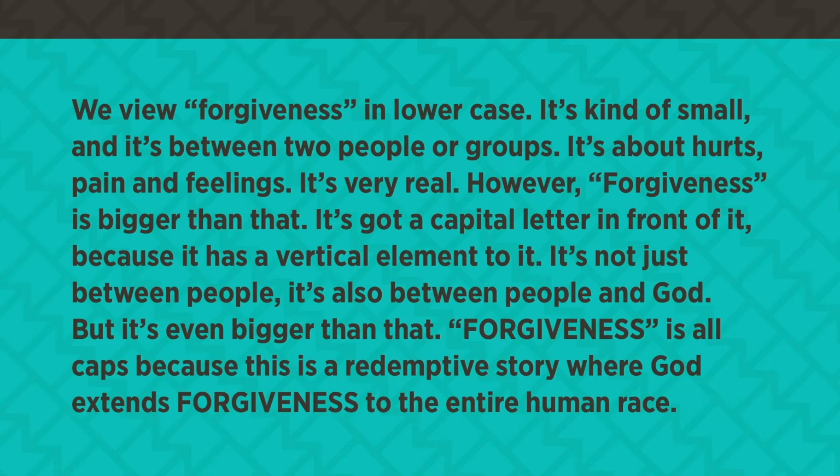As we began this message, I gave you a statement that describes why I believe this is such a consistent and dominant theme in these chapters in Genesis. Here it is again. We view forgiveness in the lowercase. It's kind of small, and it's between two groups of people or two people.